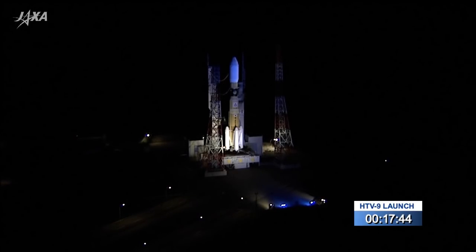As we mentioned, there have been a series of milestones and go, no-go decisions that have been made by the Japanese flight control team in Tanegashima throughout the course of the day yesterday and this morning. Milestones that have enabled a green light to be given for the fueling of the H-IIB vehicle and for other preparations to continue in the terminal phase of the countdown.